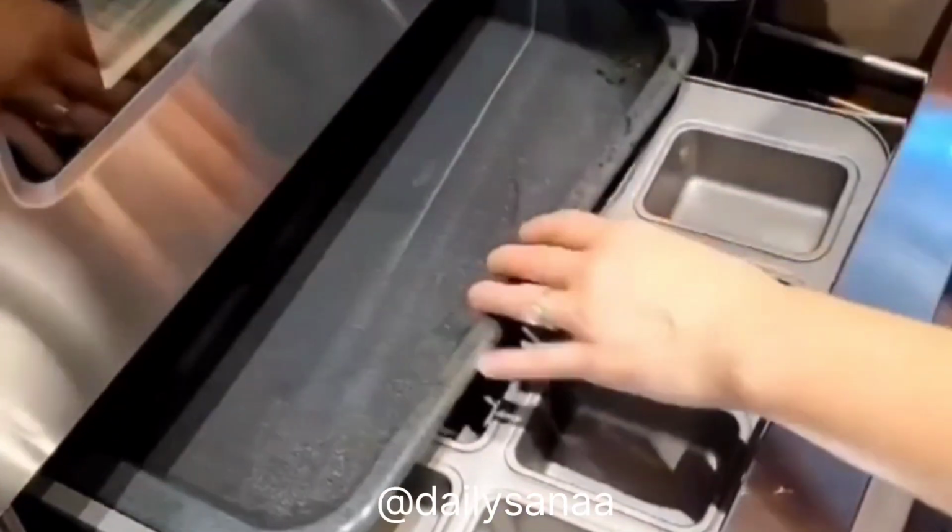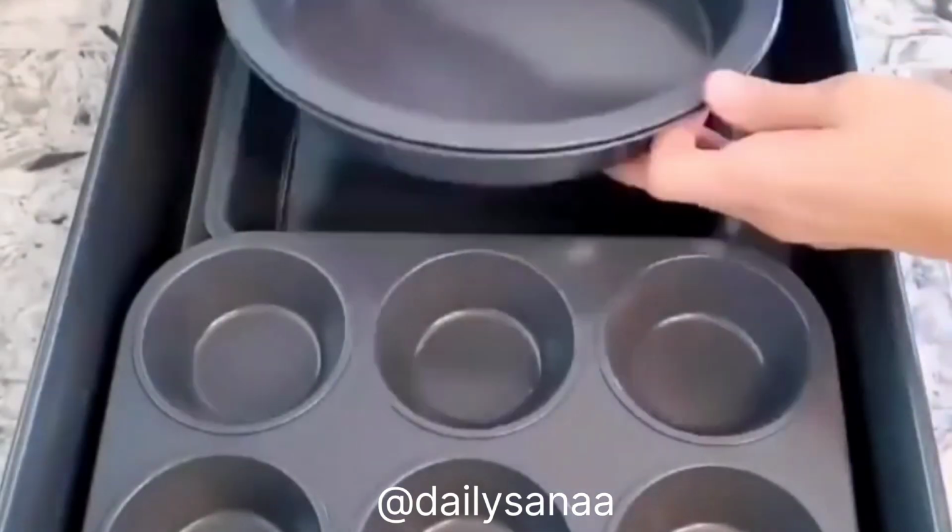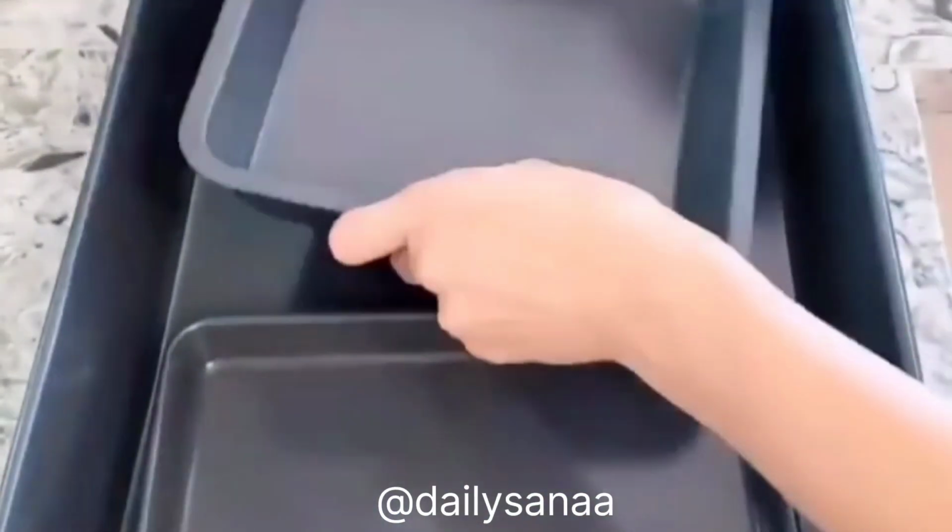A set of all shapes and sizes for cooking in the oven. What impressed me the most is that it's easy to store and saves all of the space.